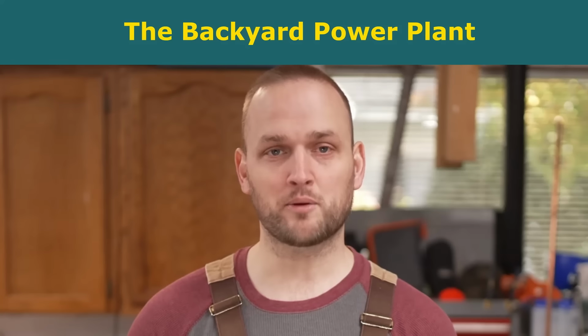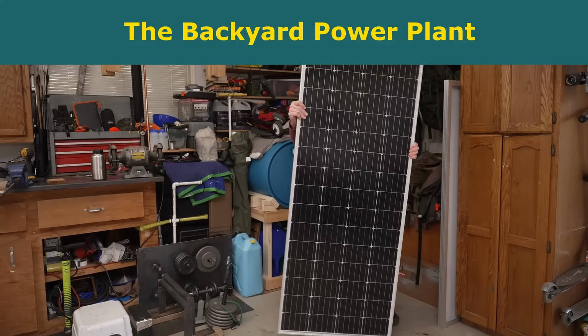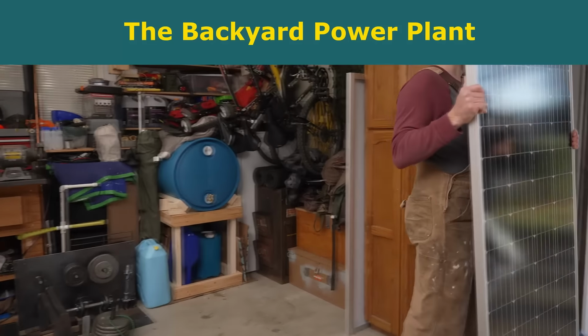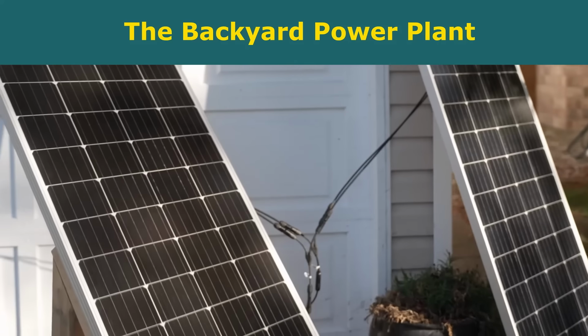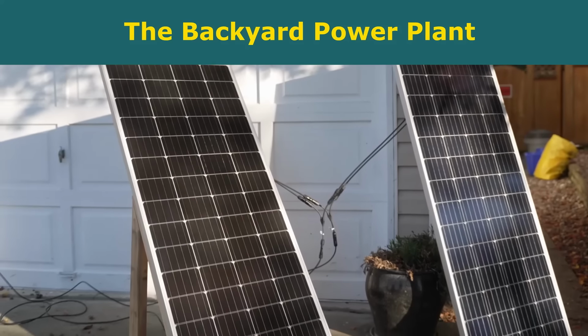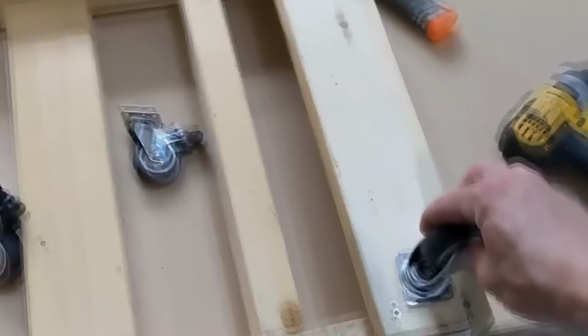Once the backyard power plant is complete, there's minimal maintenance work involved. Solar panels have a long life unless they're hit by hail or shot at with bullets. And to avoid all that, I'll give you a way to keep them hidden and install them only when you need the power they'll generously provide for free. I even made the battery bank mobile, so you can easily move it around when and where you need it.